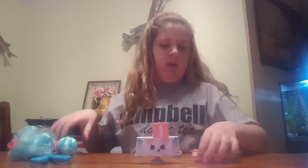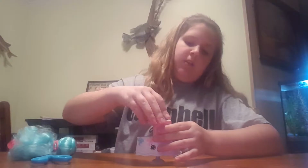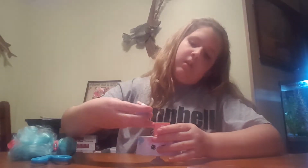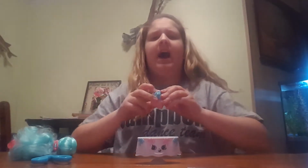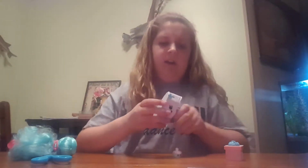These are so cute. Literally. This is something I would want to give to somebody for a wedding. So, yeah, like I said, you can assemble it. It's a little playset.